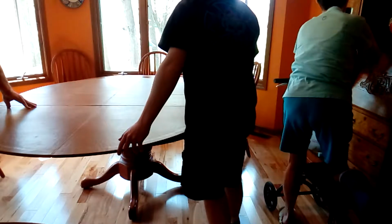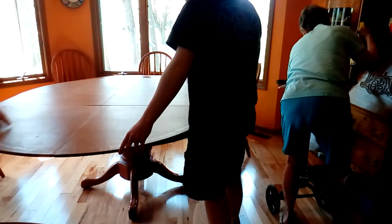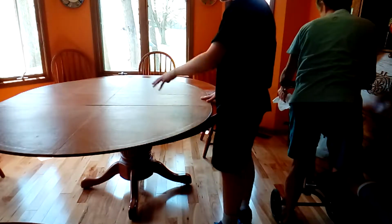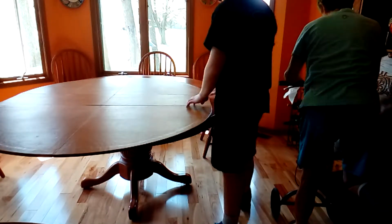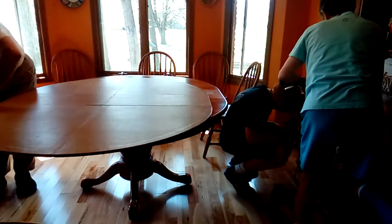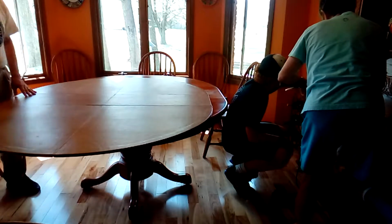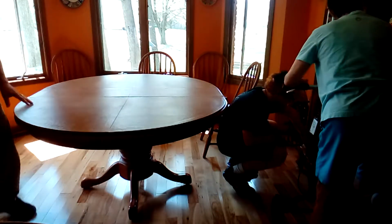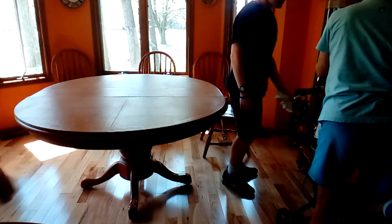Tuck that so your handlebars don't bump it. Probably a good idea. Can you wipe off the bottom part? Go ahead and help him out. I'm going to straighten him. We don't need something else to break. No, especially not that. Thank you, sweetie.